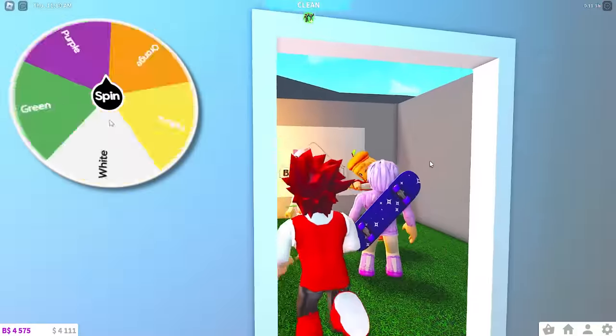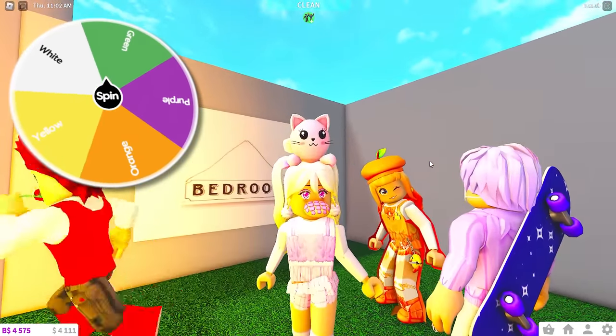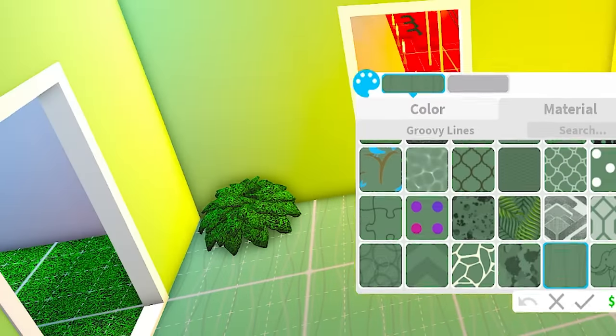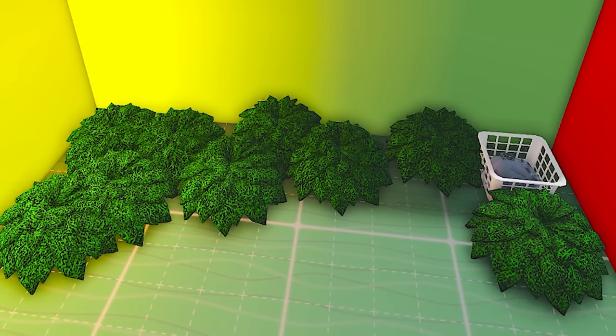No, are you leading me into space? All right, let's spin it. What color is it gonna be? Yellow. Oh, it's green. Green. Just like my poop! Why is there a bush already? Why are there bushes in here? There's too many. That's too many bushes.